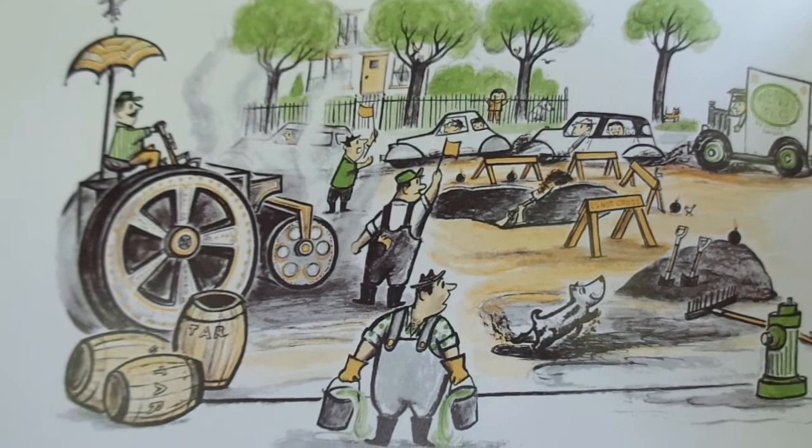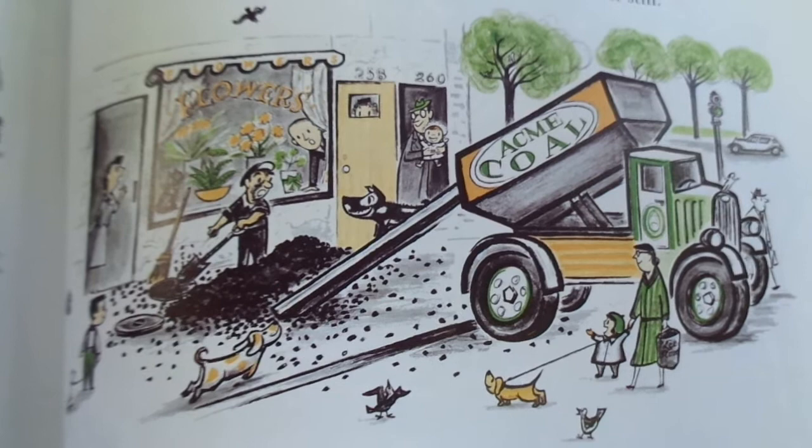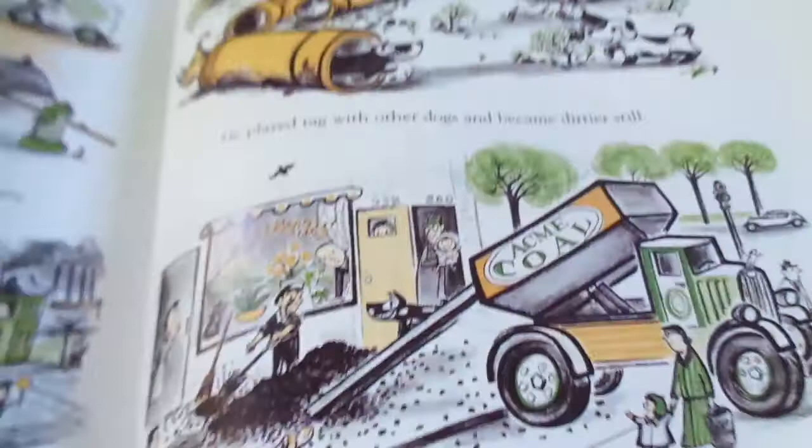He played where they were fixing the street and got very dirty. He played at the railroad and got even dirtier. He played tag with other dogs and became dirtier still. And he slid down a coal chute and got the dirtiest of all. In fact, he changed from a white dog with black spots to a black dog with white spots.